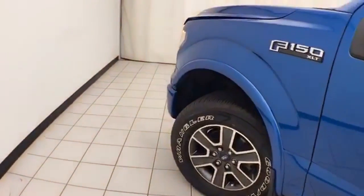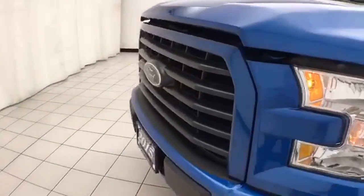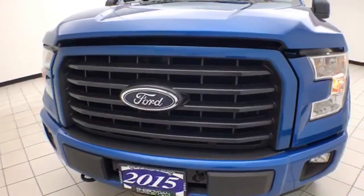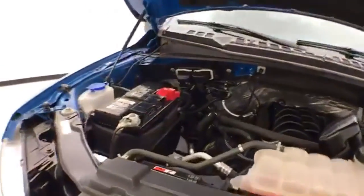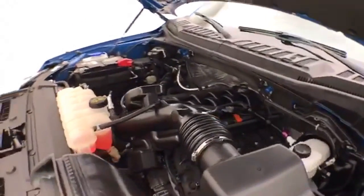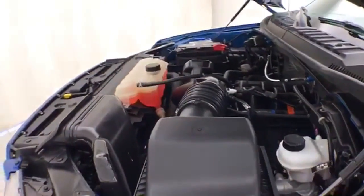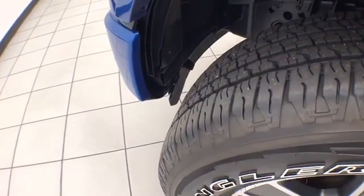Under the hood, this F-150 has a 5-liter V8, 385 horsepower. And just as clean under the hood as the rest of the truck. EPA fuel economy estimates an average of 15 miles to the gallon in the city, average of 21 on the highway. New brakes and approximately 70% of tire tread left.